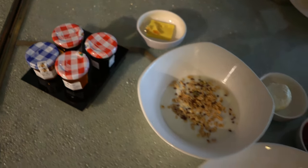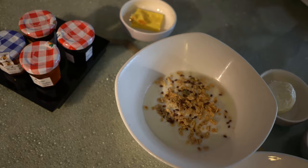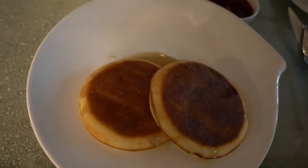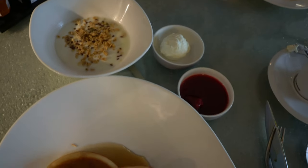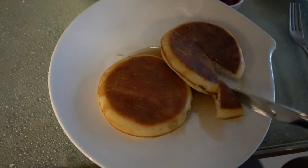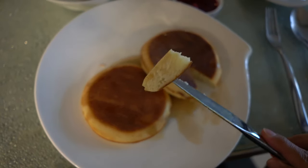This is our very, very last order. I've ordered the Greek yogurt with the granola, and then the fluffy pancake. It looks very fluffy. The fluffy pancake comes with whipped cream, and I believe it's a berries jam. So let me try. Oh my, it's very fluffy. It's looking good. Yeah, I'm going to give it a try.